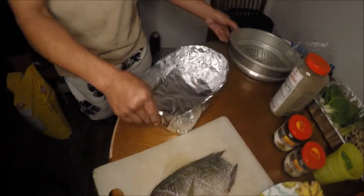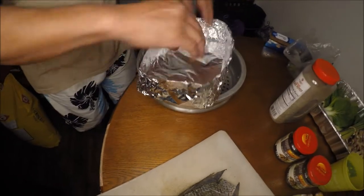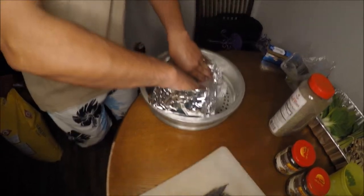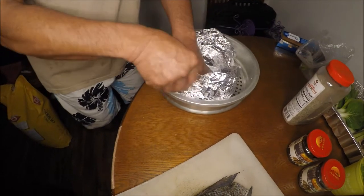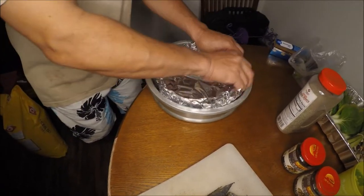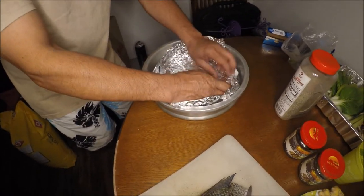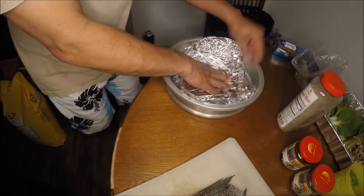So here we go. Tilapia. Now that we got our little boat set up. This guy literally made a boat. Okay. Of course, we're going to put him in our little steaming bowl right here. Doesn't even fit. Good job. Nice. Don't worry, bro. You don't improvise. Improvisation, oh yeah. But we gotta make sure we catch all that gravy, bro. There is no way around it.